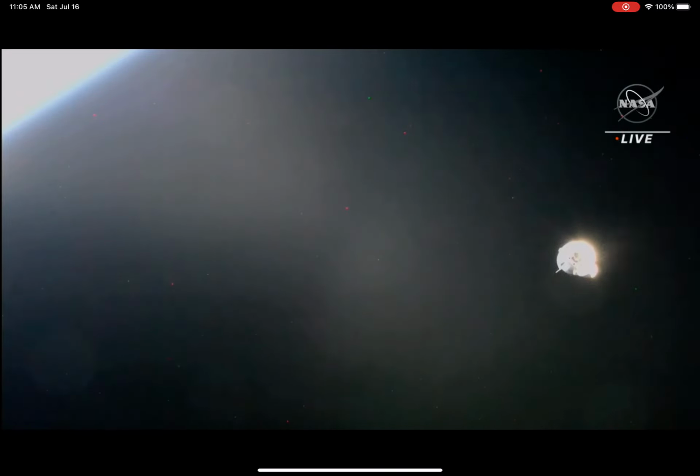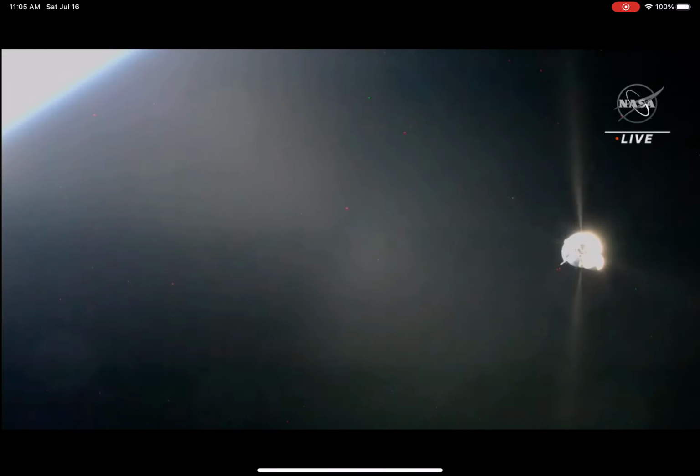30 seconds to waypoint 1. What you're seeing is approach 1 burn underway. Station Houston on 2 for rendezvous status. With you on 2.